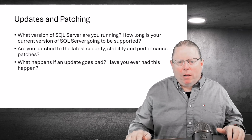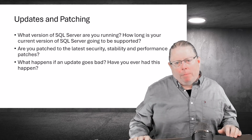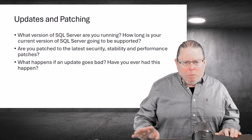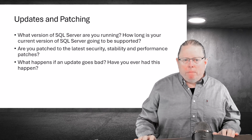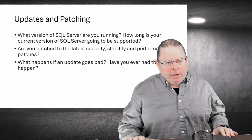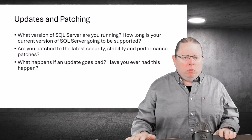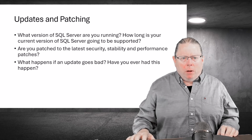And what it comes down to is that a lot of people end up not keeping up to date on their patches. And I'm going to ask the question right now. Do you know what version of SQL Server you're running? And how long is that current version of SQL Server going to be supported? Okay, so right now it's 2024. Microsoft typically supports the version of SQL Server for about 10 years. Exact dates you can go look up online.